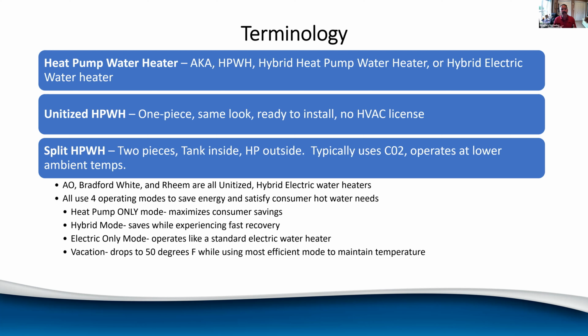Then there are going to be some split systems that you'll see as well. A split system is going to have one part of the unit outside and another part of the unit inside, and those units will operate at lower ambient air temperatures because part of that system is outside. The other water heaters are designed to be used in the house, which is where water heaters have always been. So you don't have to worry as much about the weather.